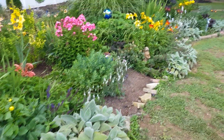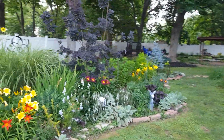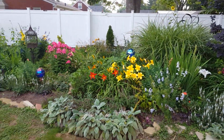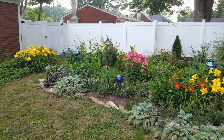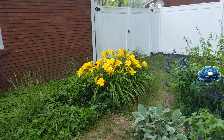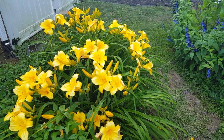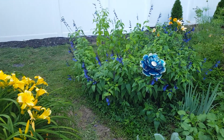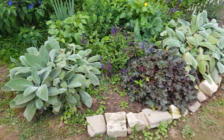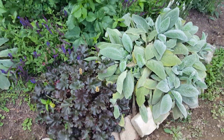I know we've already focused on this garden, but the lighting is much better now that the sun has gone behind the trees, so it makes all the color pop even more. So just real quickly, I'm gonna show you the island, as I call it, again. I should have waited till this time to do the original video.